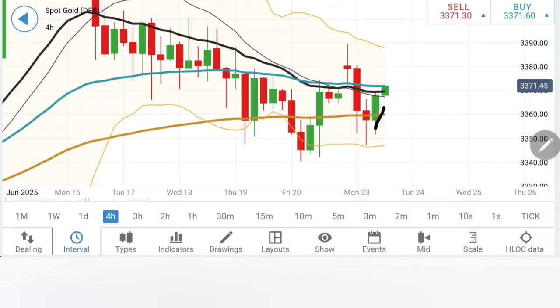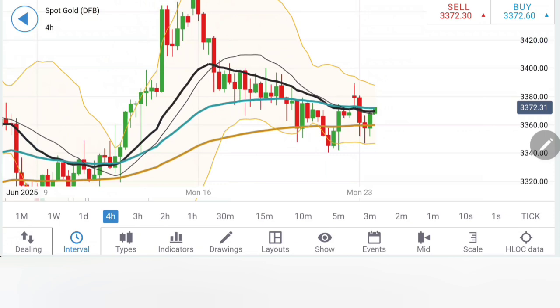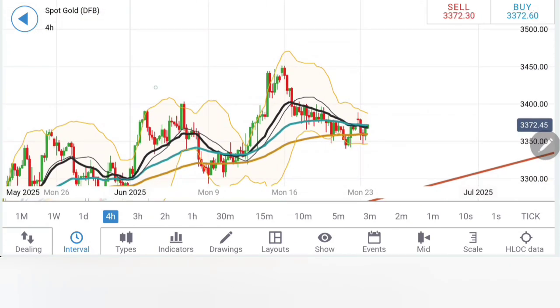After the drop, it is trying to bounce back. Second green candle in the making, but notice here the crossover. Again, this is very, very important. And that is why I say be careful as long as 3400 is not taken, prices can reverse at any point of time. It is not to be treated as bullish. It is not to be treated as a reversal as long as 3400 is not taken.